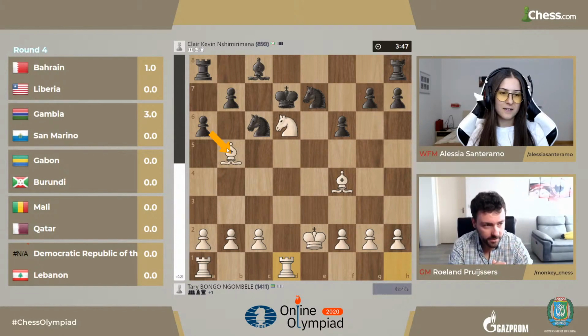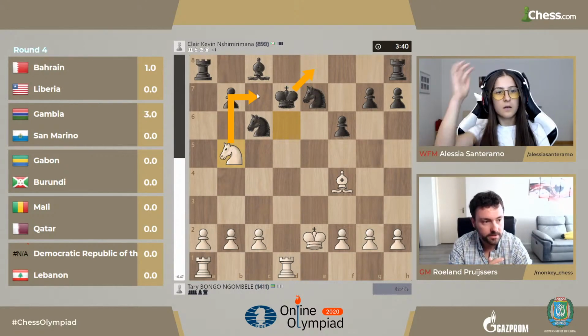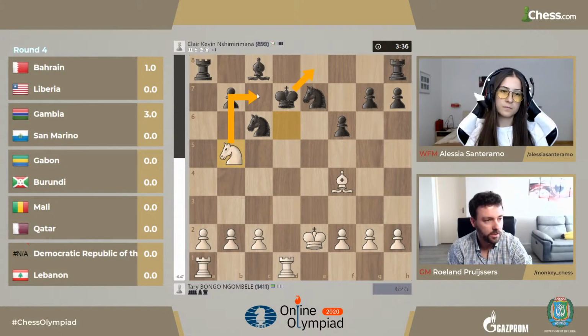A takes b5, then knight takes b5. King has to go, and then you play knight c7, winning the rook on a8, and the knight has two clear squares to go out of the a8 square. So yeah, I think this is good for white. White should be an exchange up. Yeah, as far as I can see, that's what it is at the moment. Unless black has some.